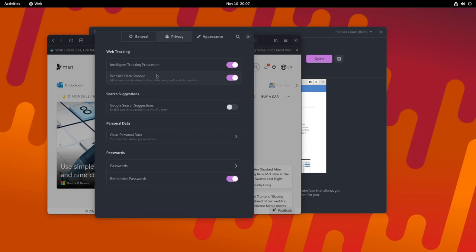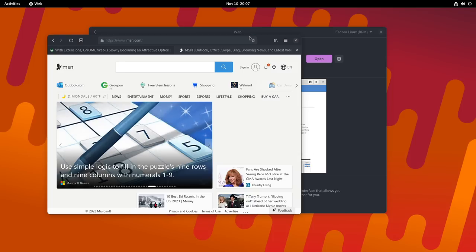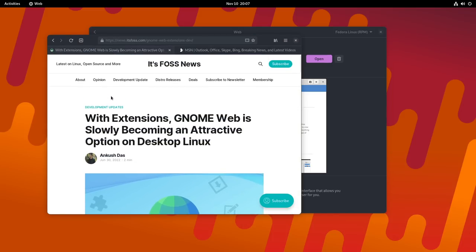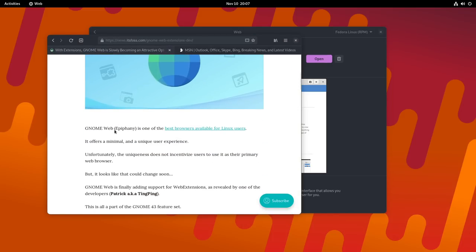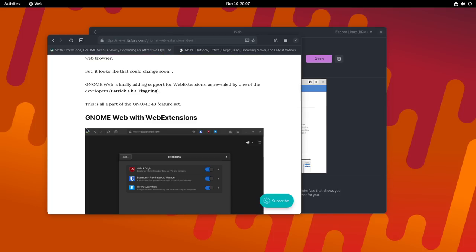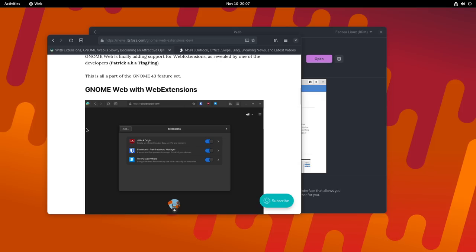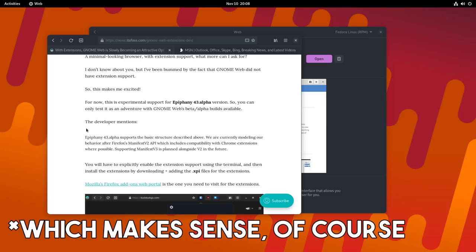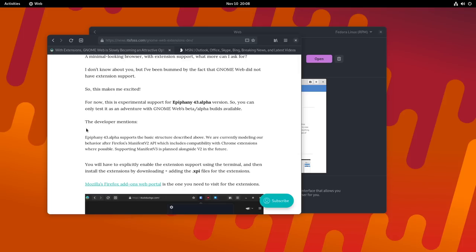Now, what's weird about all this is that it is coming. So supposedly, in GNOME Web 43, it will have the option to use web extensions from what I believe to be the Chrome Web Store. So you're going to have a vast selection of extensions. Oh, I misspoke. It's actually the Firefox add-ons web portal that is going to be used. So not Chrome, but Firefox. Still very good selection of extensions. But again, this is not here.